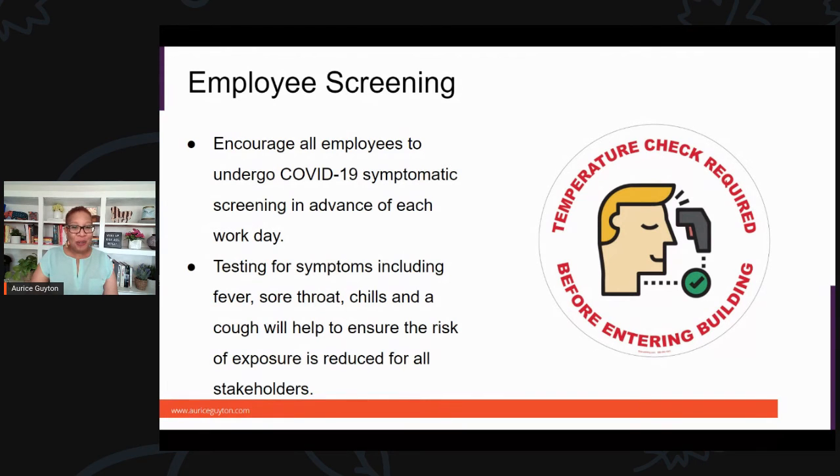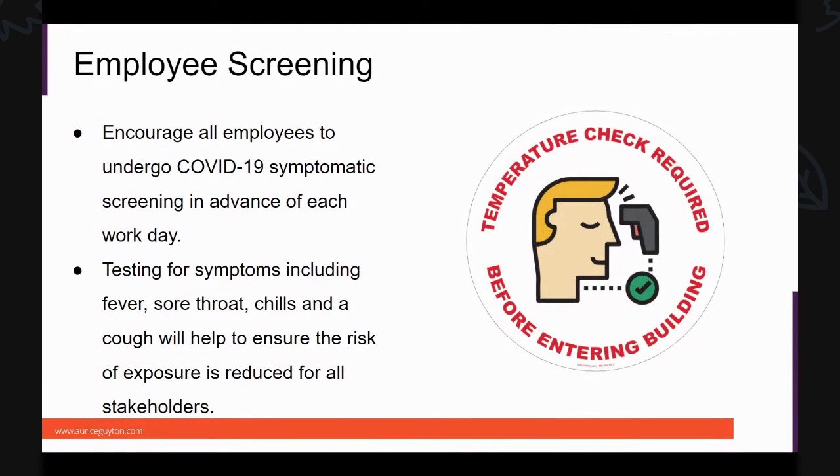So your employee screening. You want to make sure not only your attendees are screened, but your employees are screened as well. Some event organizers and some venues are requiring their employees to be screened each workday. So they'll have a thermal screening that they have to walk through to enter work. And you never know, someone may be well and feel good one day and fall sick the next.